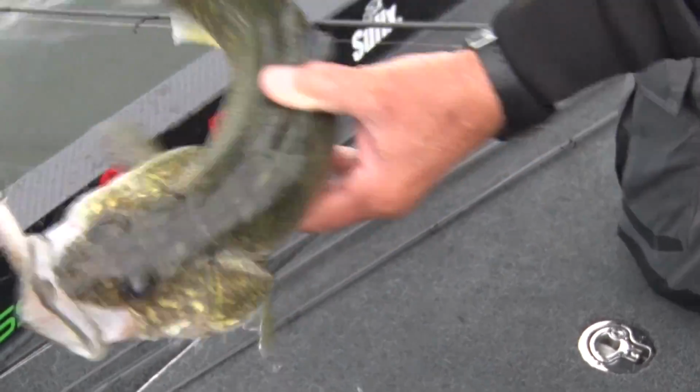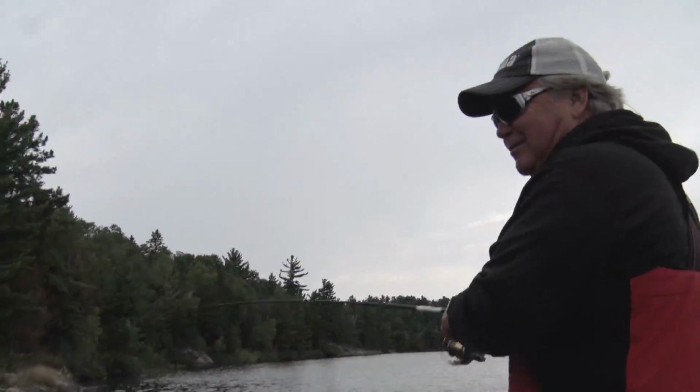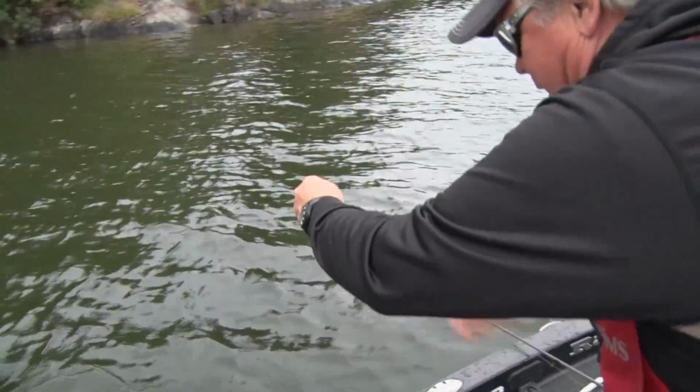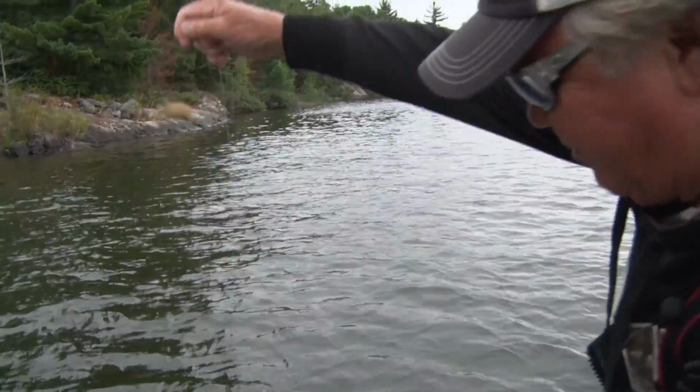But with this weather, we better keep going. Ooh, that's a dandy right here. Nice little smallmouth grabbed a floater in that HD pattern. Get them out of the water here. Going with the old mixed bag treatment, classic Canadian experience. Whoa, gotta be careful, lots of hooks.